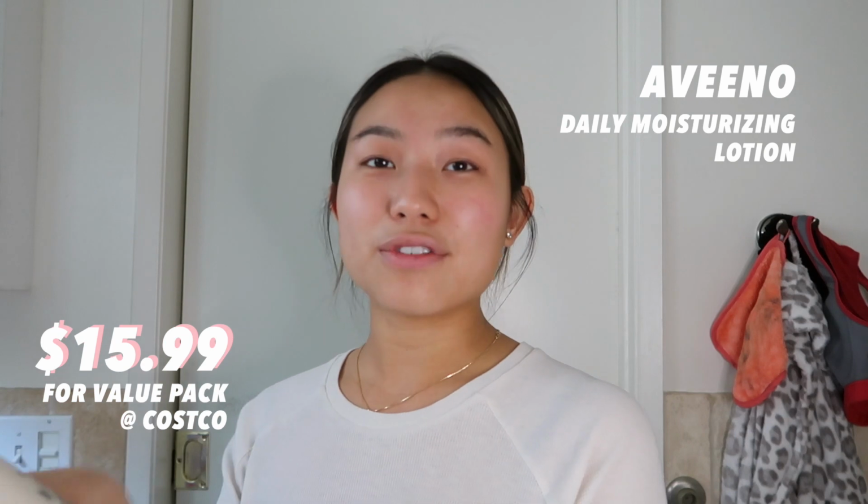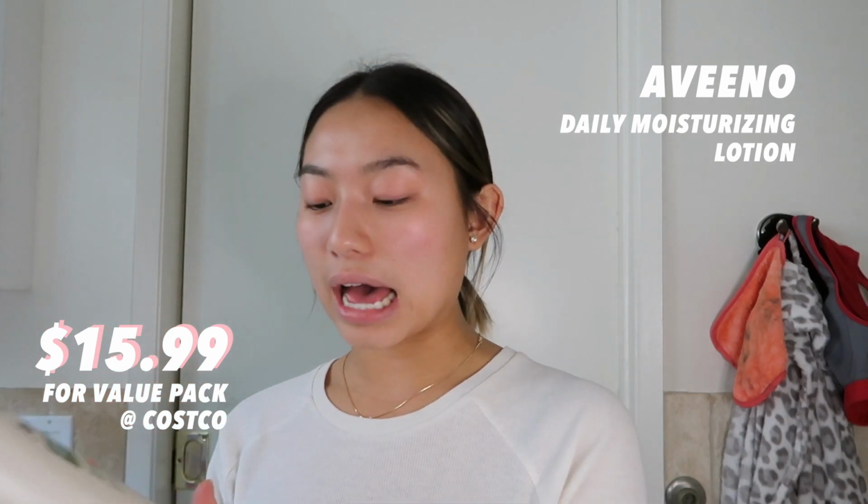What I really love about this product is that it is made with soothing oats, which is great for your eczema, and then it's also fragrance free, which is great for sensitive skin. When I was younger, I would use this in the morning as soon as I would wake up, and then at night as soon as I get out of the shower, and my skin has been so soft ever since. If you guys are looking for really soft skin, I would recommend using this twice a day. So that pretty much is my skincare routine.